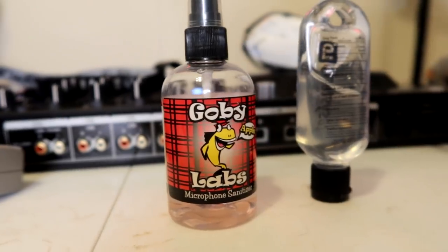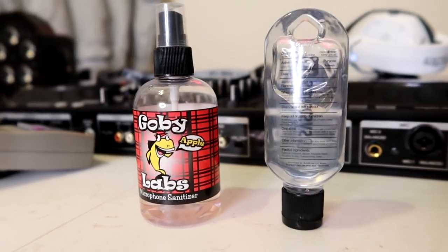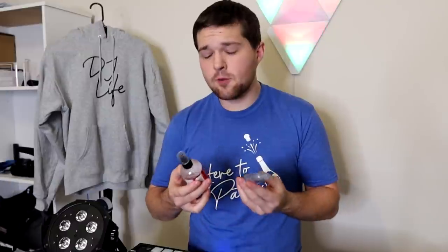So let's get into it with some of the cheaper items and then we'll work our way up to the more expensive things. Starting with the cheaper items, we all know what is going on right now in the world. Little handheld sanitizer bottles, and this right here is Gobi Labs. This is actually microphone sanitizer. You just spray it onto the microphone, wipe it down, and it sanitizes the microphone. This stuff has come in handy for me doing gigs right now. So these are two little sanitization products that are very nice stocking stuffers to get the DJ in your life.